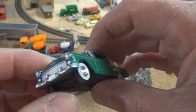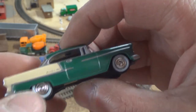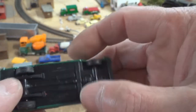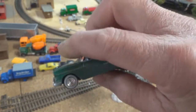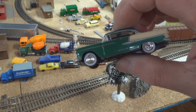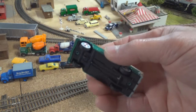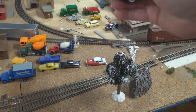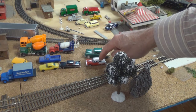And actually it's probably as well detailed, maybe even better. It's even got the script on the side there. Can you see that? But overall it's about the same. But this normally costs around $4, I'm going to say, for Johnny Lightning. But you can get Hot Wheels cars that are not quite this detailed, but pretty nice for less than $1, right? I got a good deal on this one.